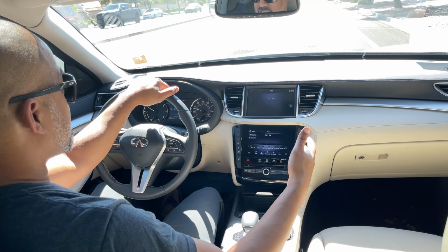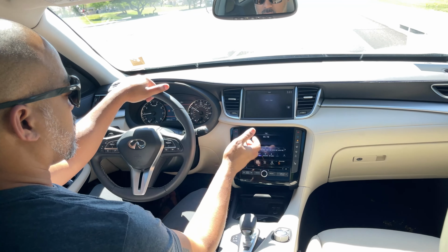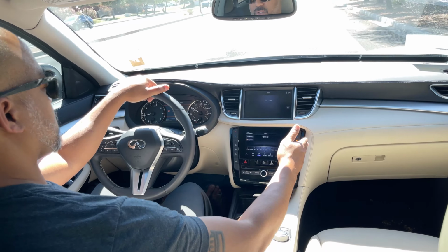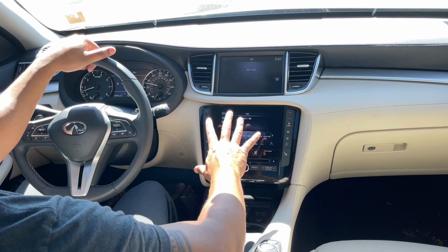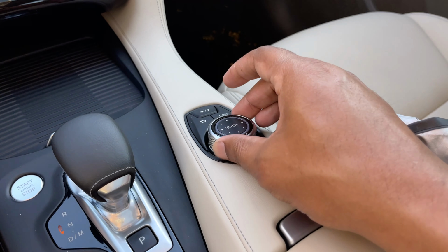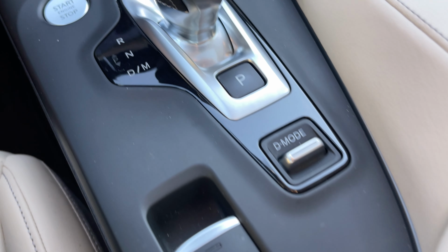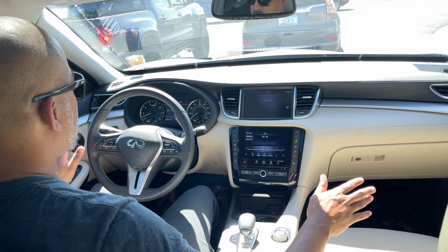Some of the big notable changes from some of the older ones, even the 2020 QX60 that I drove: we have an entirely new infotainment. This is fantastic compared to what they had. The passenger has air controls, the driver has air controls. It's a little weird, it's all spread out. Usually you control those right here. You have the radio, you have media, but then you also have this, which you see a lot in the Audi A4, Audi Q5. And then you have an upgraded shifter. It looks completely different. It looks a lot like the Honda Ridgeline that I did a few episodes ago. Everything is completely different than even, like I said, the 2020.